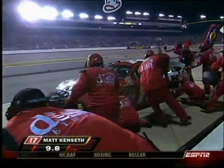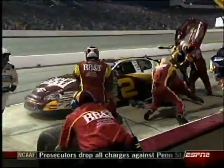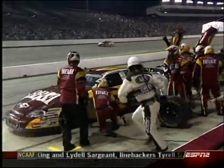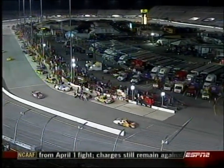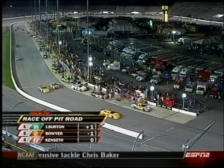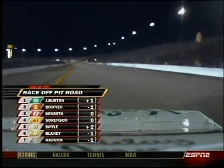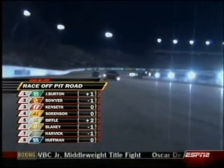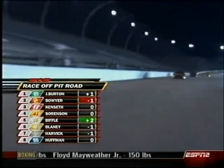Four tires. Jamie, and your leader, Clint Boyer, in for four tires, fuel, no adjustments, just like in Phoenix. He said this is a dream car. They've made no changes at all. That's Clint Boyer. He's out and away. And he will be second off the line, as it was Jeff Burton getting out first. And so we have a new lead again as Burton retakes it. Two spots picked up by Biffle in this exchange. He's moved up to the top five. Blaney and Harvick have each slipped a spot. So there's the top eight as they came off pit road. Stay with us.